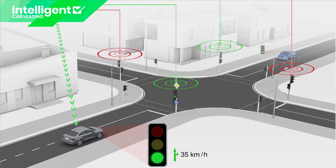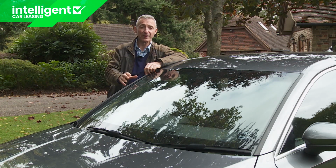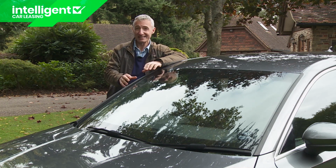Unfortunately, for the UK anyway, you can't have our favourite Car2X feature, that's traffic light information functionality. Although you might find that you can use that if you travel with your A3 to the various European cities where it has been activated.